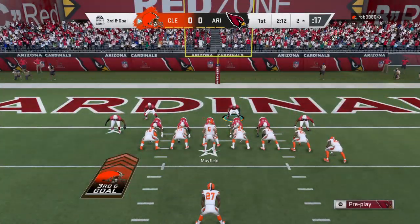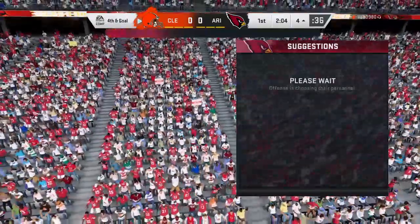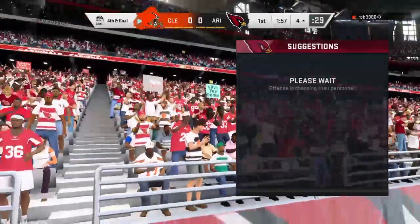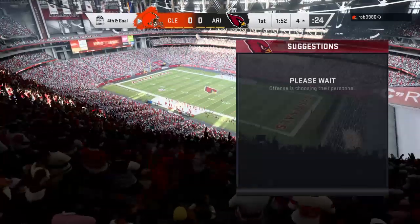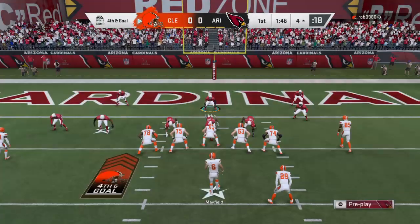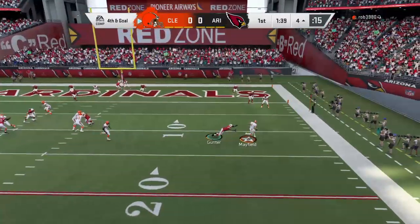Now a 3rd and goal situation as this Arizona defense tries to stand tall once more. Well, they hit him in the backfield, and he will not escape, and that is not going to get it done. It'll wind up being a loss of 2, and that will bring up an interesting decision here on 4th and goal. No movement from the field goal unit. They've got 4 full yards to go here on 4th and goal to hit pay dirt, but they're going to go for it. To throw, Mayfield.